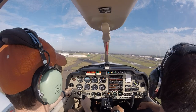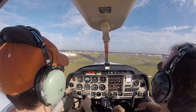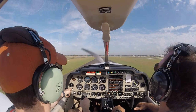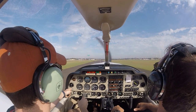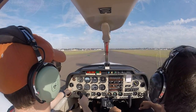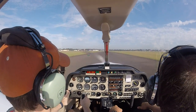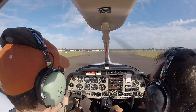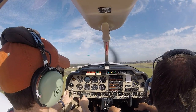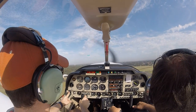Flying to the numbers. Okay, wow. 70 knots rotate. Foxtrot Charlie, clear touch and go. Clear touch and go, Foxtrot Charlie.